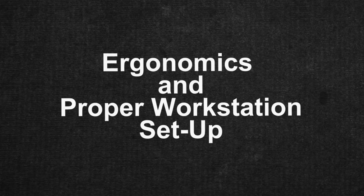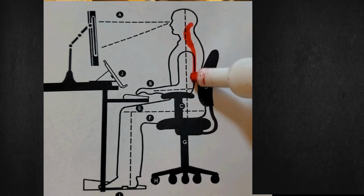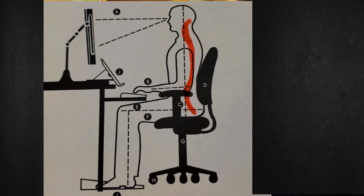Now let's check out your work ergonomics. If you look at this diagram right here, first just taking into account that there should be a forward C curve in the neck, a reverse curve in the middle back, and then another forward C curve in the low back. These need to be maintained at your workstation.